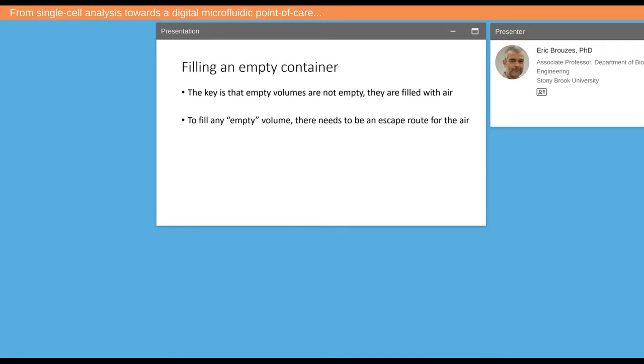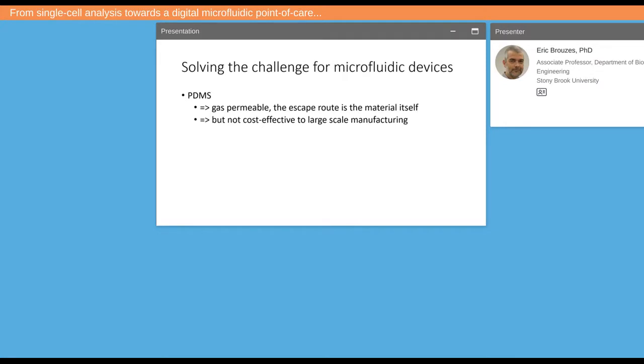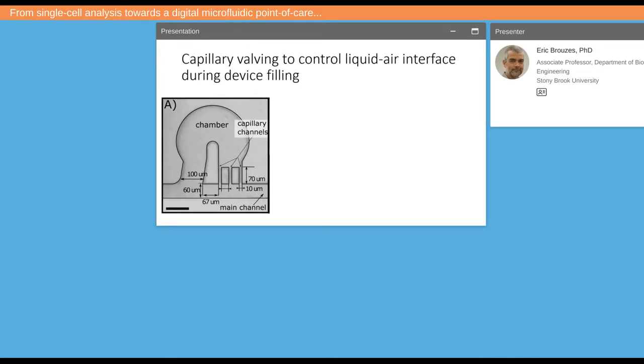So filling an empty container, right? Again, empty containers are not empty, but filled with air, and there needs to be an escape route for the air. So in microfluidic devices, that challenge is resolved by using mostly PDMS because it's gas permeable. So the escape route is the material itself. But now PDMS is not cost effective for large scale manufacturing. On the other hand, thermoplastic is great because it's cost effective for large scale manufacturing, but it's gas impermeable, right? So the question is, how can we use thermoplastic to recreate partitions at large scale? And the answer is to use capillary valving to control the liquid-air interface during device filling.